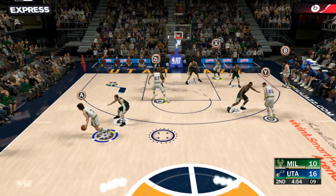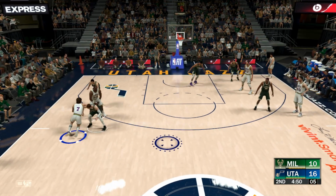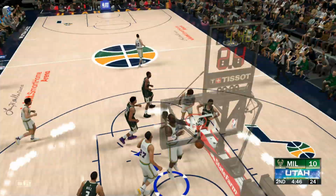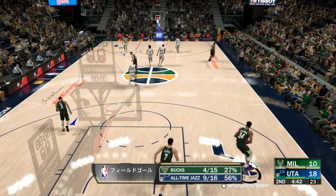Now Maravich. He has 6. Shot clock at 6. Utah needs to get off a shot here, and they pick up 2. Malone's got the lead up to 8 now for the Jazz.